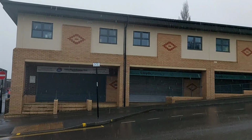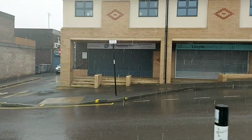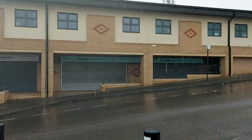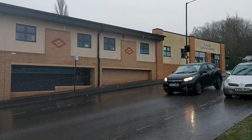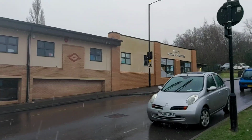The new Valley Medical Centre. You've got the Valley Physiotherapy Centre at the bottom there, clinic, and you've got Lloyd's Pharmacy underneath, and the main entrance to the medical centre and the dentist is just up here.